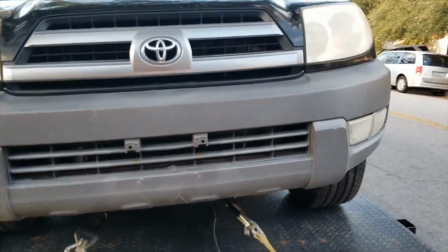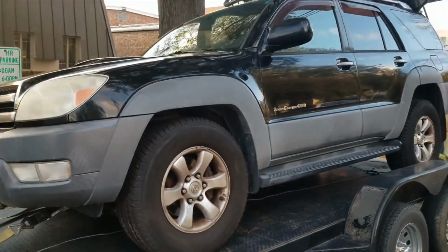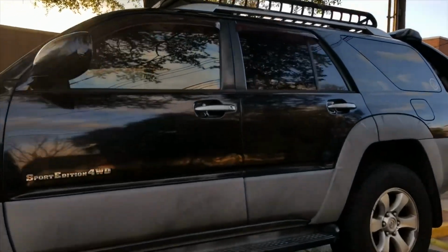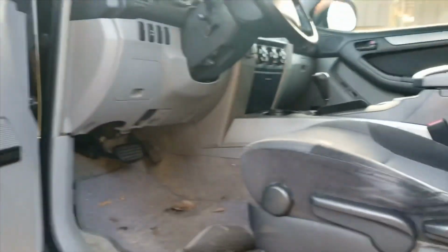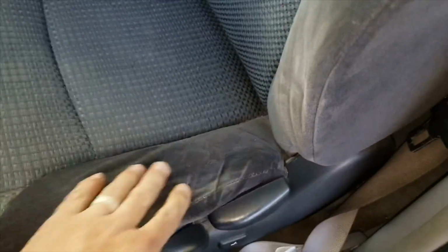Okay, I picked up a 2003 Toyota 4Runner. It's the V8 Sport Edition. Obviously, it's got a little roof rack on top. It's got 224,000 miles on it. It's dirty, but it's in really good shape on the inside. The seat is not even torn. It's a little worn right there, but it's not torn or anything. Dirty.